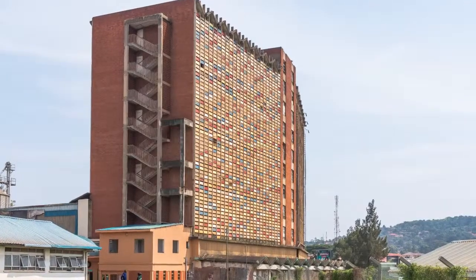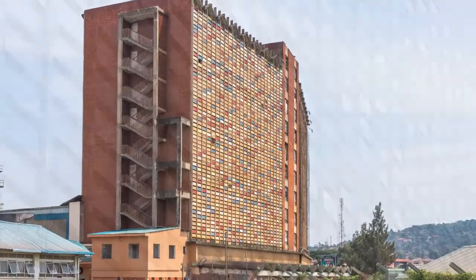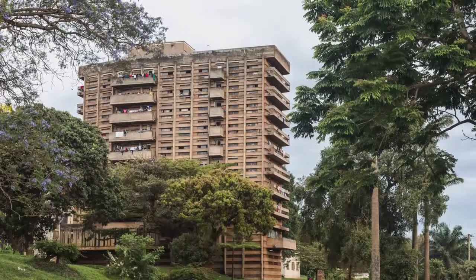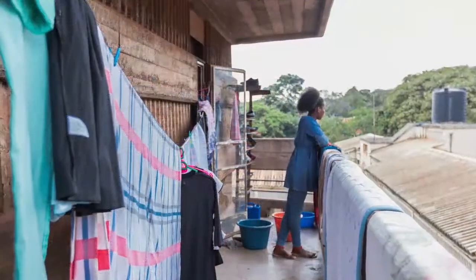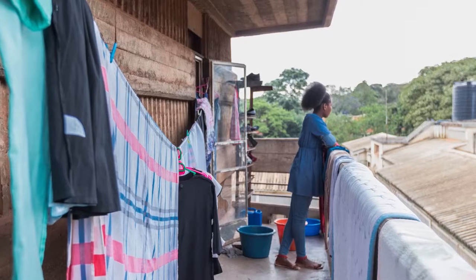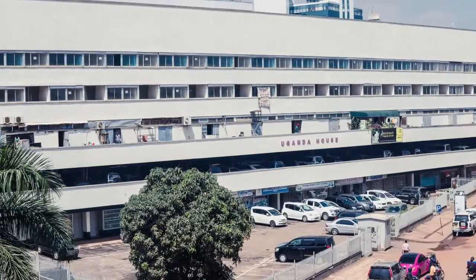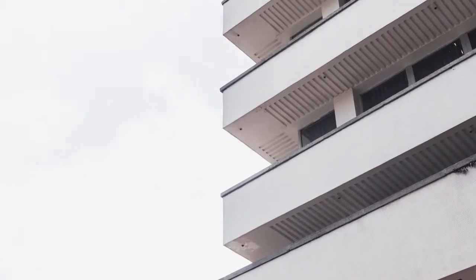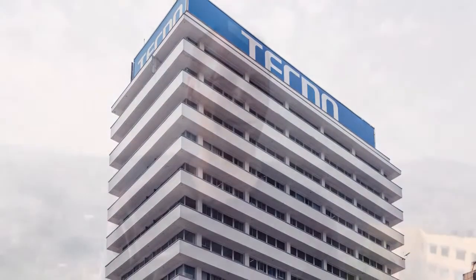Generally, we've seen several buildings that were fantastic. I've seen the coffee board building with its colorful facade that is so playful and wonderful. We've seen the student housing at the university, which is quite amazing, and several others, like the Uganda House in its strict precision, which really has a very high quality.